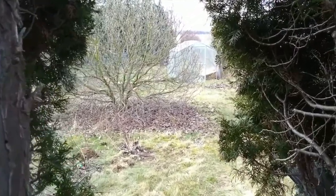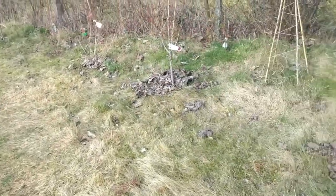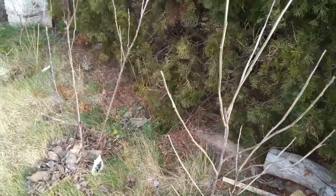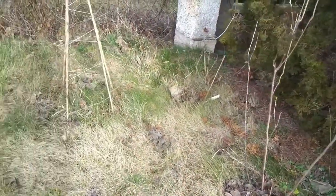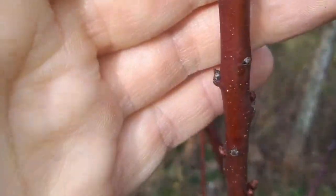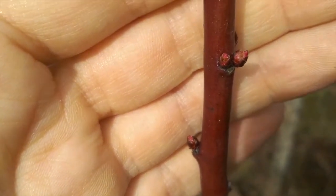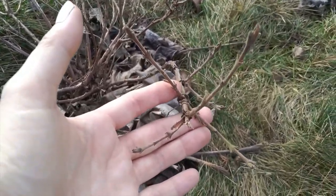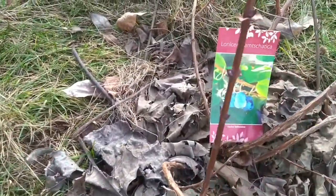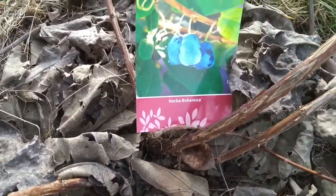Now we are entering the edible garden. We started to build it last year, so it is full of young trees and shrubs. Here we have black and red currant next to an apricot tree. Lonicera kamtschatica has the very first berries in our garden. The taste is like blueberries, just the shape is a little bit different.